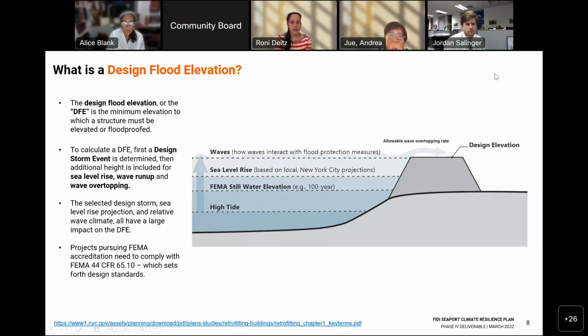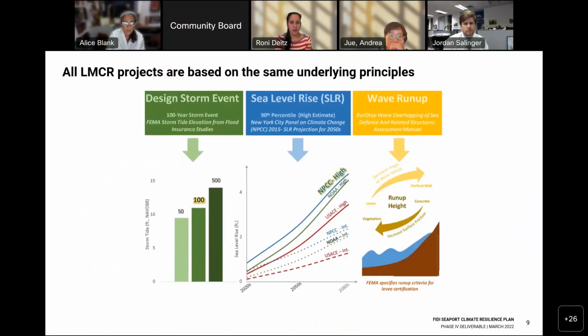So if we go to the next slide, each of the projects in the LMCR portfolio are based on the same underlying principles. They all look at those same factors that were on the other slide: the design storm event, sea level rise, and how waves impact the structure and how that relative localized wave climate plays into the design flood elevation.